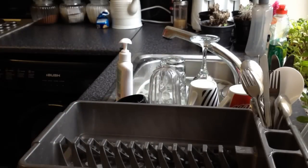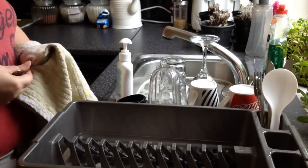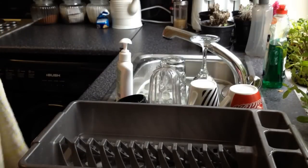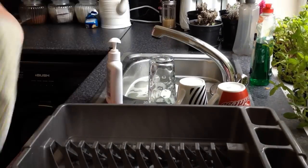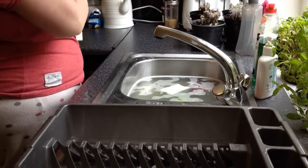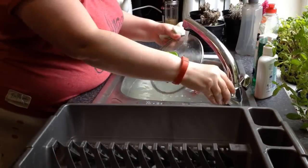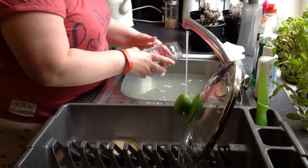What I'm planning to do today, which I do once a month, is clean all the sink with a bit of bicarb. A little bit of abrasion gets it really clean, makes it nice and shiny once you've dried it off. So you're just going to see that once I've got these little bits that I forgot.